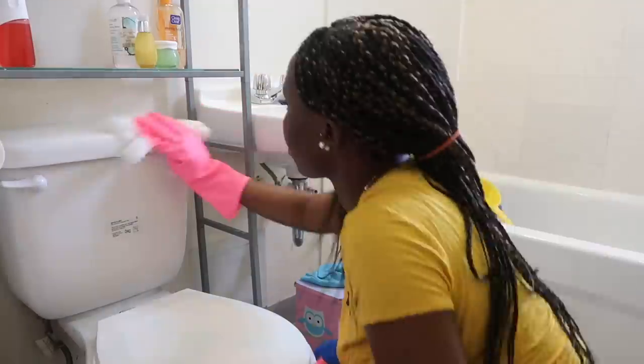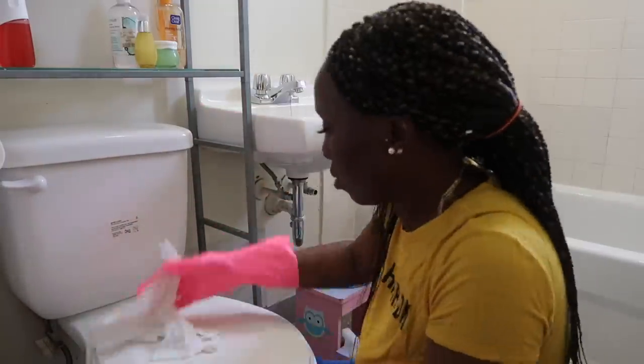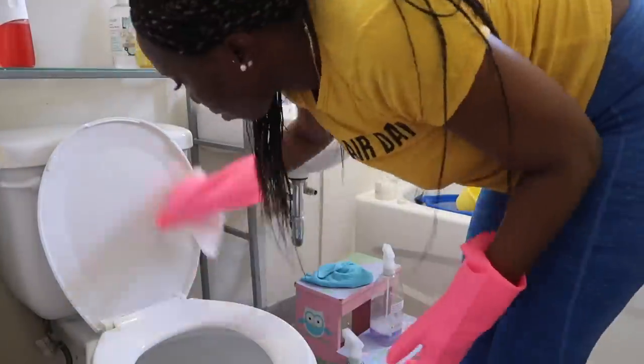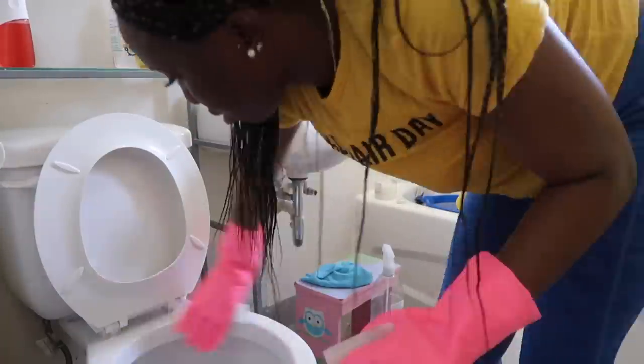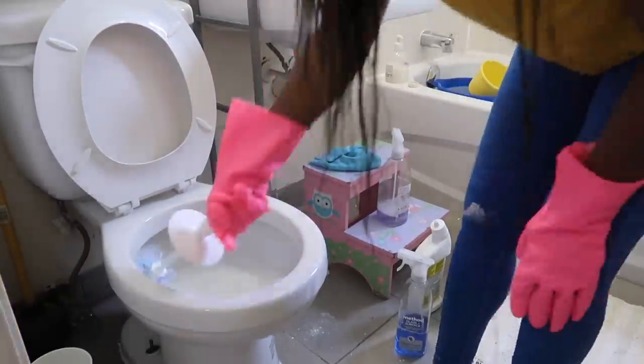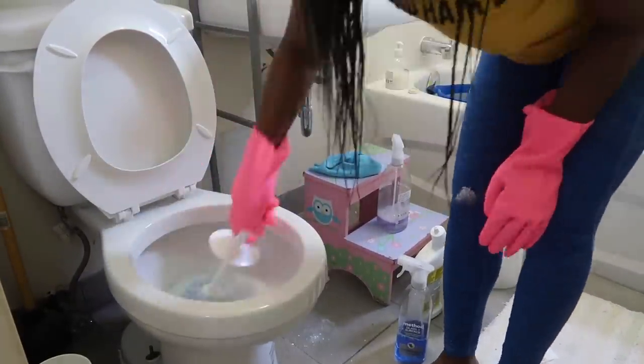I just find it kind of awkward showing you guys inside my toilet, and some people just want to see you clean your toilet. For me, I don't mind showing you guys. But for some of you that don't like it, I'm sorry. But some people just want to see you clean your toilet. So anyway, I'm going to be showing you guys.